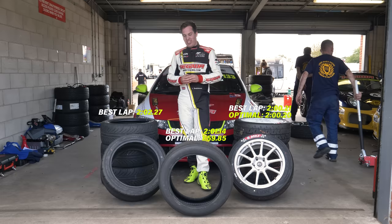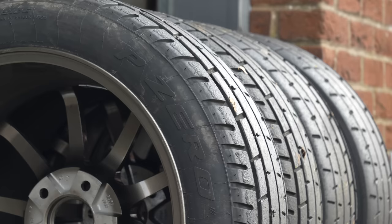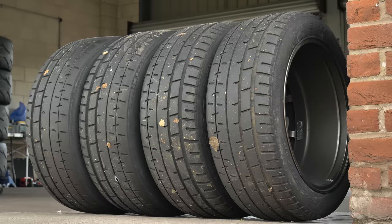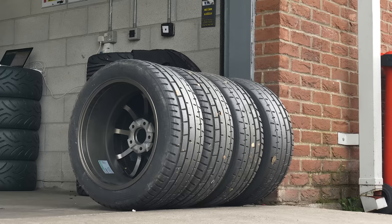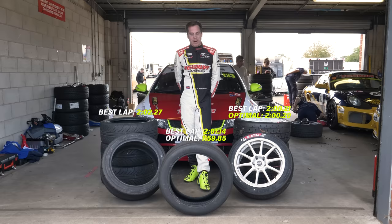The Trofeo R's took a lot of time to come up to temperature. About three laps, in fact, and actually on lap two, I nearly lost the back of the car. Obviously on a front wheel drive car, it's difficult to get temperature into the back tyres. So obviously that was a factor, but they still took a long time to come up to temperature.